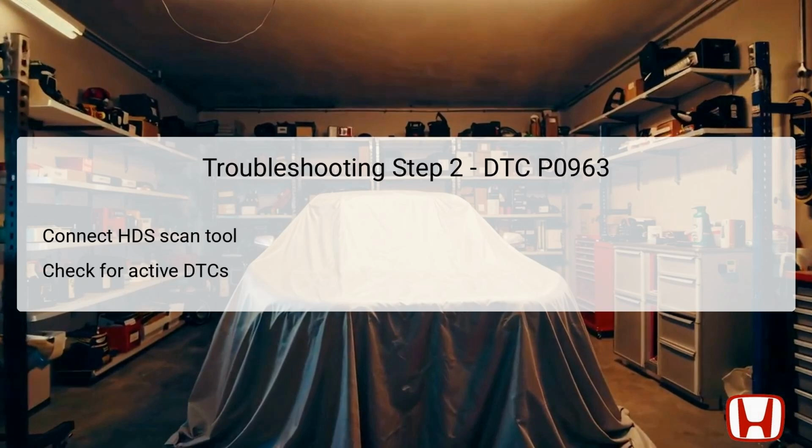Once properly connected, the technician should evaluate the readings and specifically look for active DTCs beyond P0963. This step is important because certain DTCs can potentially influence each other, guiding the technician toward the underlying root of the problem. Additionally, monitoring the live data from the solenoid can reveal whether it is responding as expected, which is critical in diagnosing the correct operation of the clutch system. Making notes of any additional DTCs can provide helpful information when narrowing down potential causes of the malfunction.